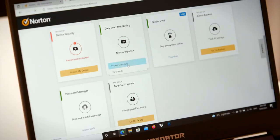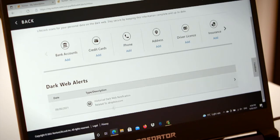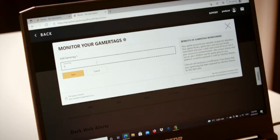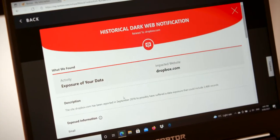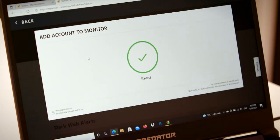Most gamers will have multiple online accounts with different stores, servers, and publishers. Norton 360 for Gamers Dark Web Monitoring searches the dark web for personal information, including gamer tags, email addresses, and more, helping to alert you to leaks so that you can help secure your personal information and online accounts.